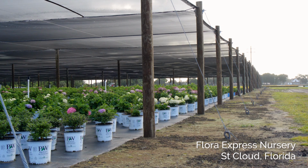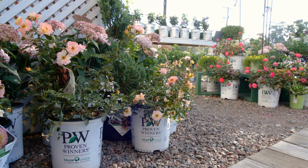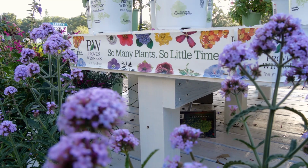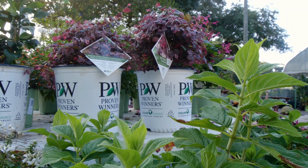Flora Express's role in us becoming a Proven Winners destination center was providing us with regular access to the plants so that we were able to keep a supply and resupply it as needed. And they also helped us with the marketing materials and displays so that we had a place to really show off the plants to our customers.